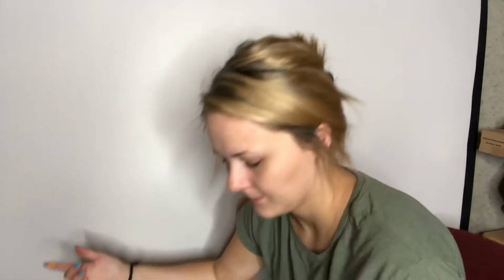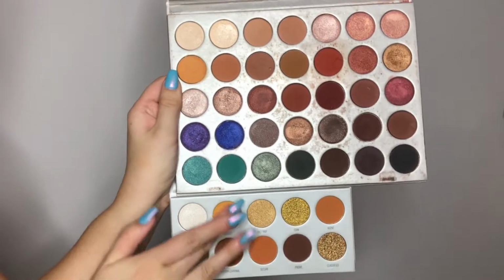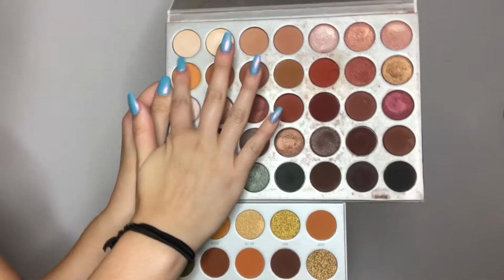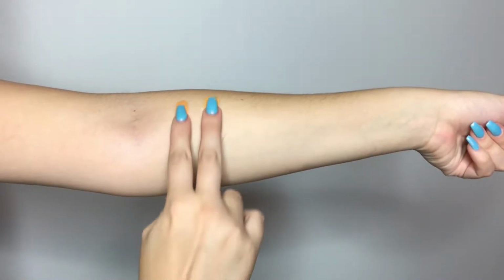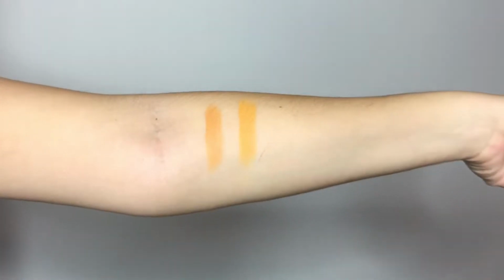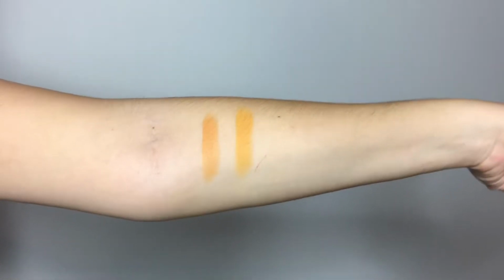I'm not gonna be swatching every single shadow in these palettes, just the ones that look eerily similar to the naked eye. First, I am swatching the shade Access from the Vault collection on my middle finger and the shade Creamsicle from the original palette on my pointer finger. As you can see, the shade Access is a little bit more yellow toned than Creamsicle.